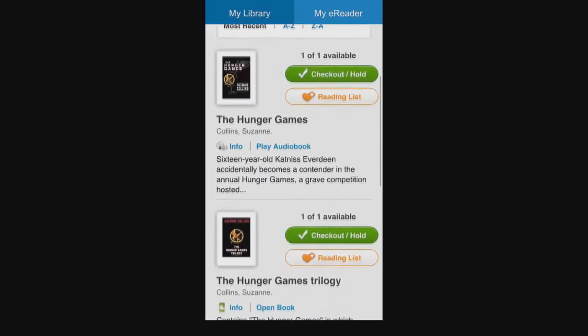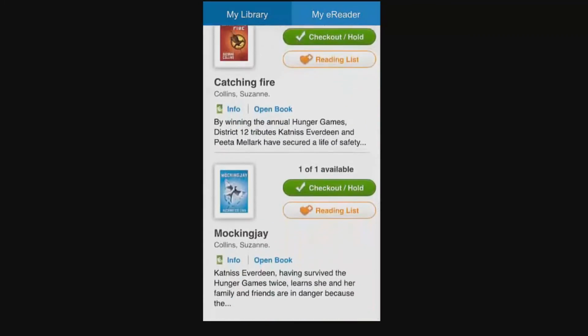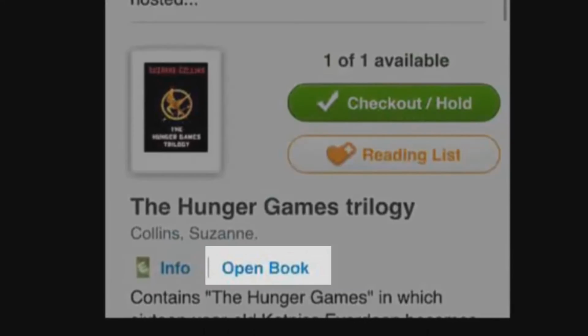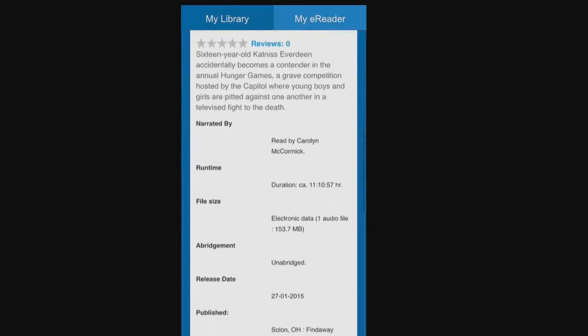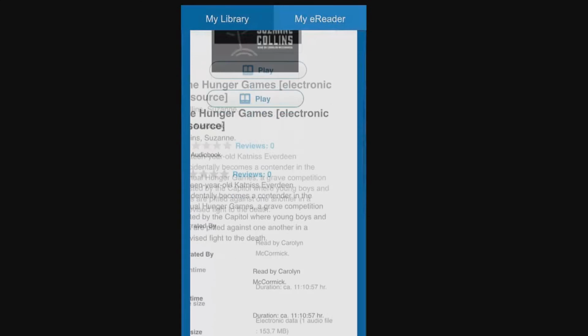Alright, so four results came up, and they are the Hunger Games, Trilogy, Catching Fire, and Mockingjay. You know if it's an audiobook if it says play audio, and if it's an ebook it would just say open book. I can also view the info on each audiobook, like who it is narrated by, the runtime. This audiobook is 11 hours, 10 minutes, and 57 seconds, and other stuff.